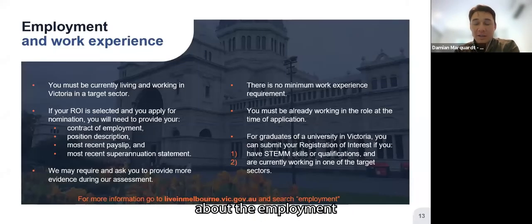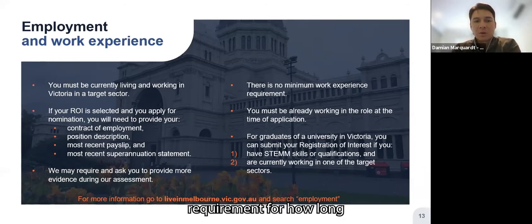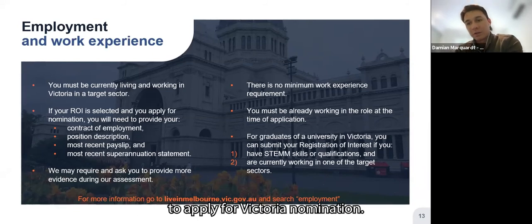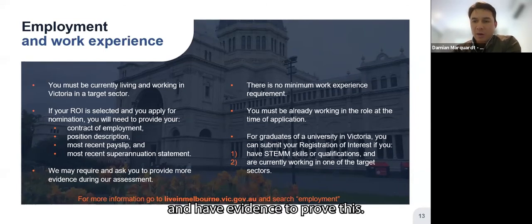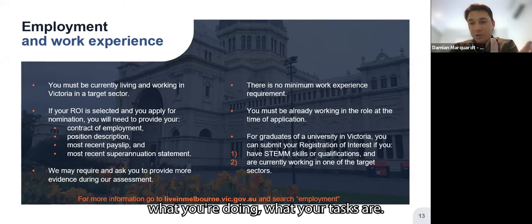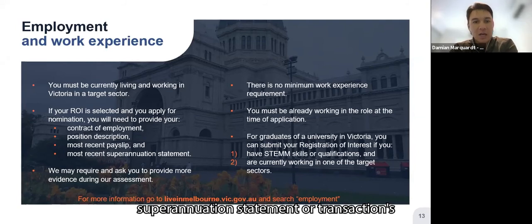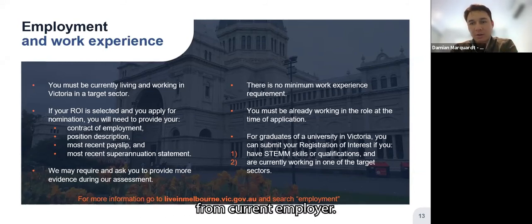So I'll just talk about the employment and work experience requirement. A key requirement of Victorian state nomination is that you are currently living and working in Victoria at the time of application. So you must be working in a nominated occupation. For example, if you're an engineer, you must be working in an engineering role. There's no minimum requirement for how long you've been working in this role to apply for Victorian nomination, but you must already be working in the role and have evidence to prove this. So we do require a range of documents such as your contract of employment, a current position description that outlines what you're doing, what your tasks are, your most recent payslip, and your most recent superannuation statement or a transactions summary showing contributions from your current employer.